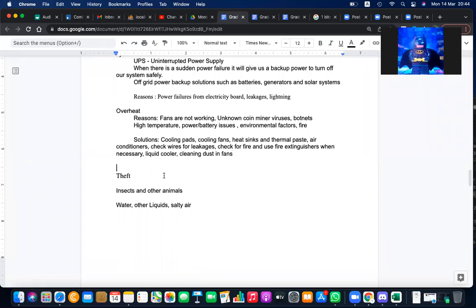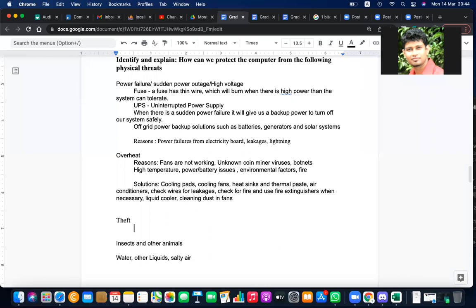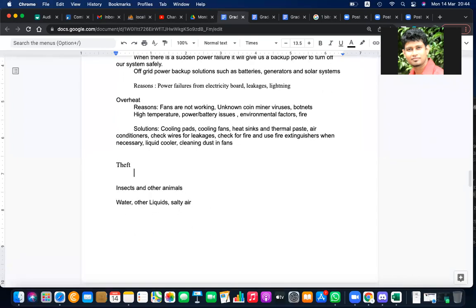Okay, so another thing is theft. This is also a physical security issue, right? Overheating is a security issue, and theft is also a physical security issue. So what can be done for theft? You can use locks and keys.